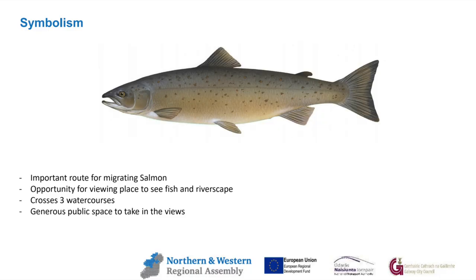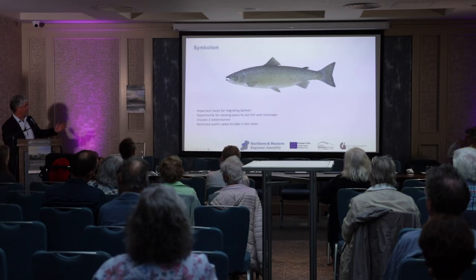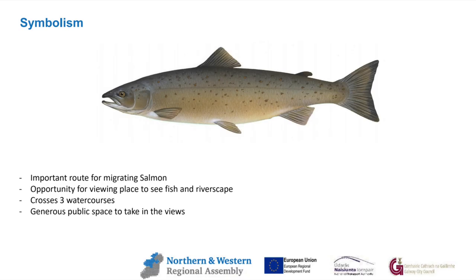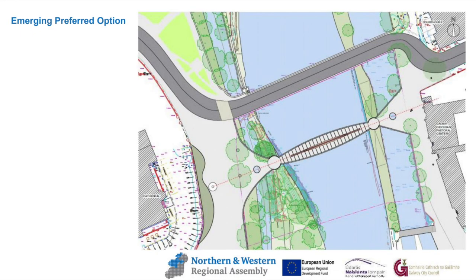And as mentioned earlier, there are two oculuses, an oculus on the west and on the east approaches. The other part about it, which I mentioned earlier, is that uniquely it crosses three watercourses. And then the other part about what we wanted to do was provide a generous public space to take in the views. This was the emerging preferred option.